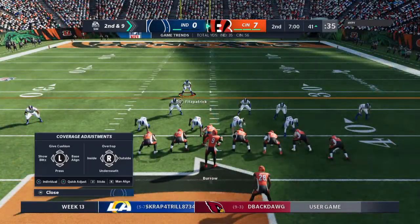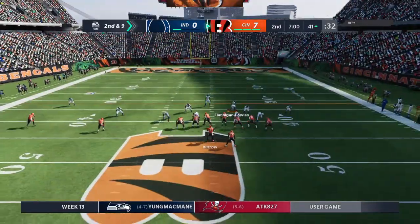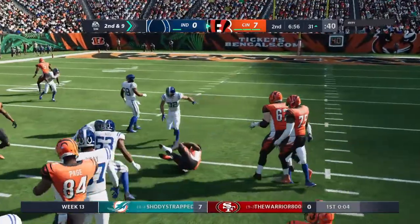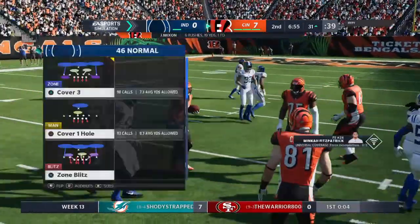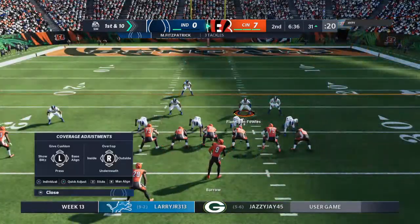Here's 2nd and 9, just a yard on that last run. Out of the shotgun, they run with Mixon. And he's going to get this pretty close to a first down at the Colts 31. 9 yards on the pickup there, and it keeps the drive alive.